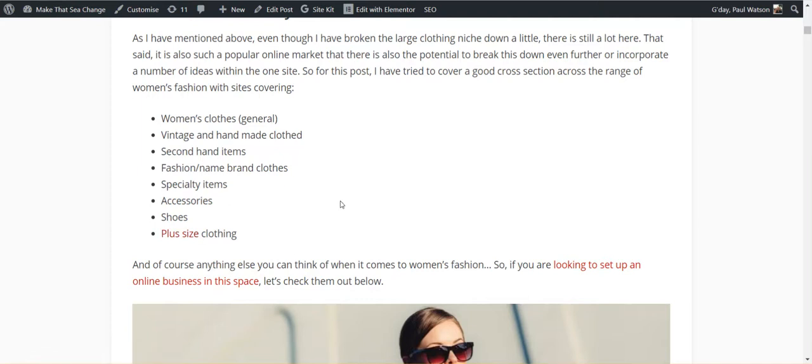As far as women's fashion is concerned, if you have a look at my post on how to sell clothing online, you'll see the idea here, if you're new to this area, is to choose your niche. Which is it that you want to target? You can just target women's clothing in general, or you can break it down into these different items and really narrow down and target whatever it is you're trying to sell in that area.